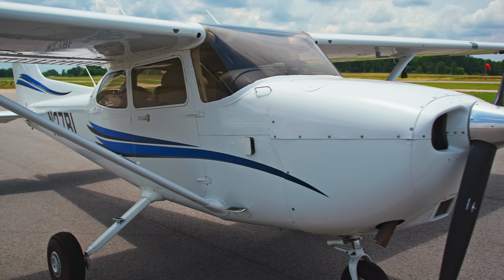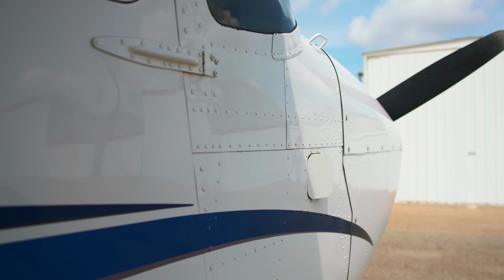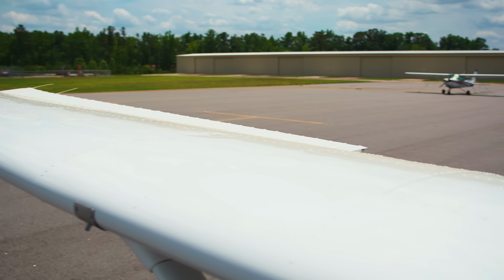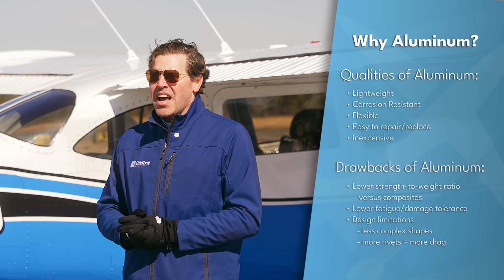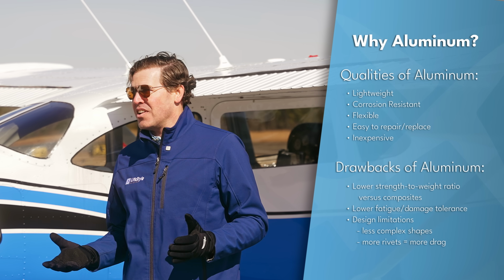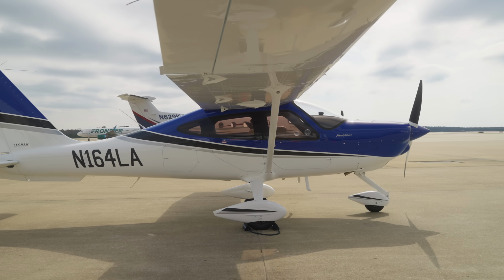The entire body of this airplane is made out of sheet metal. Not just any sheet metal, this is aluminum. This was a wonder metal at the time, back in the 50s, and it is the material that made general aviation, or aviation in general, practical.